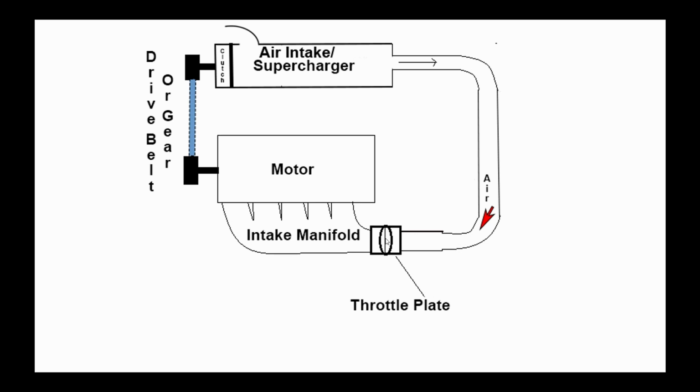You let go of the throttle. Of course, less fuel is being put into the engine, and therefore less air is going to be needed to burn that fuel. So that throttle plate will start to close.